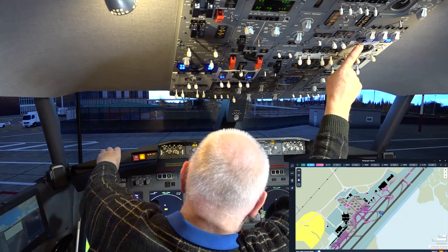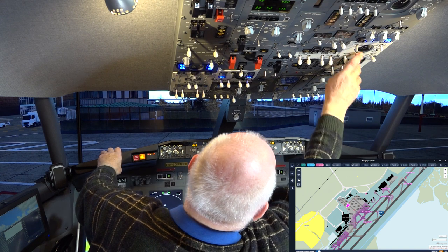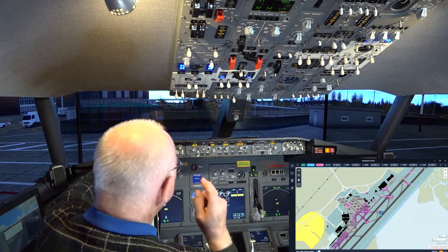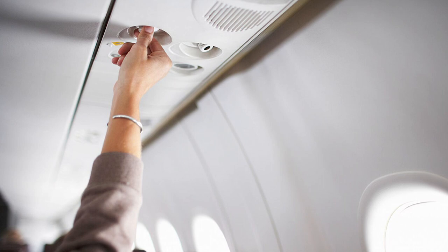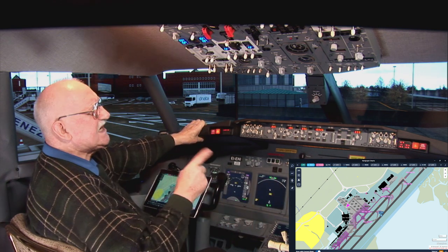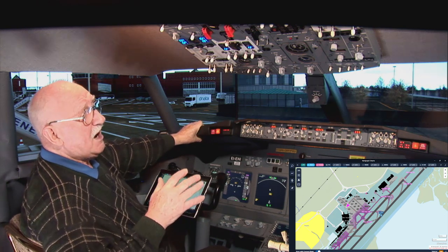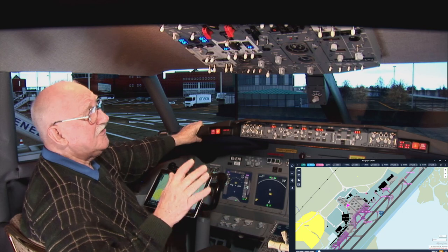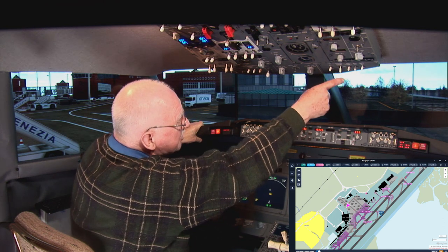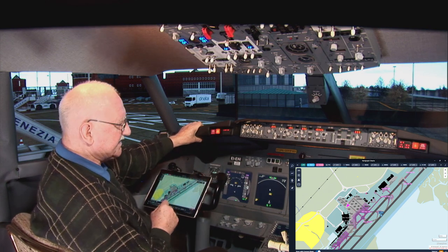So I better turn on the heat because it's not the best of temperatures. So there's the packs going on. And there's the air pressure putting in the heat. And we do need heat because outside it is only 14 degrees right here in Venice at the moment. Actually, they're about 4 degrees or 5 degrees better than we are in England at the minute. And then I'm going to turn on the position light to steady so that the ground crews know that we're working and getting things set up in here.